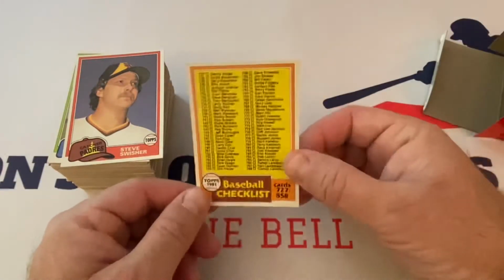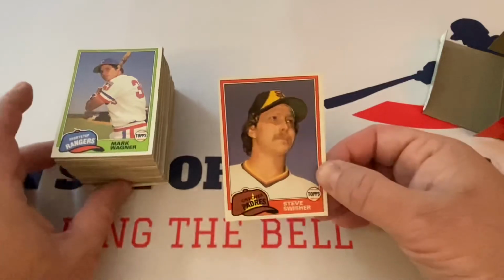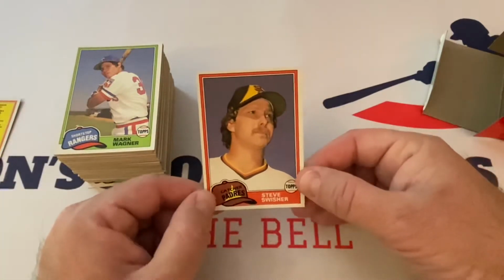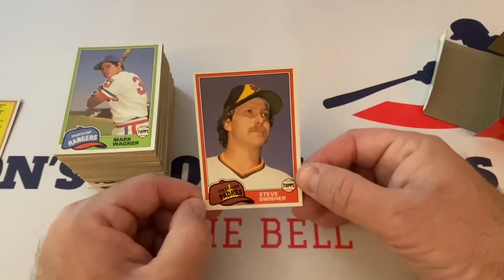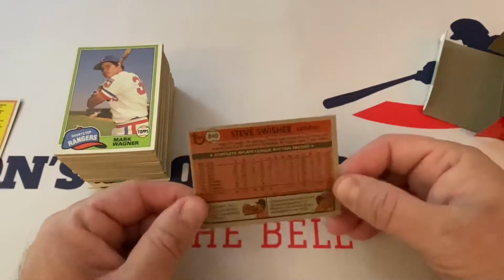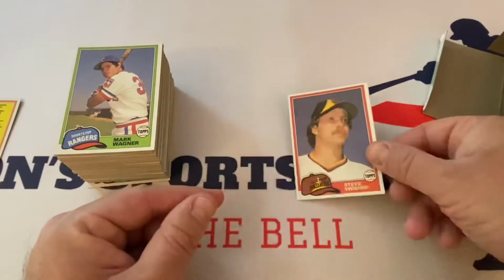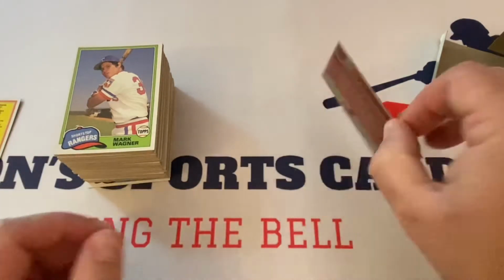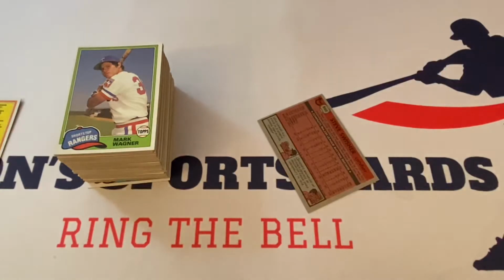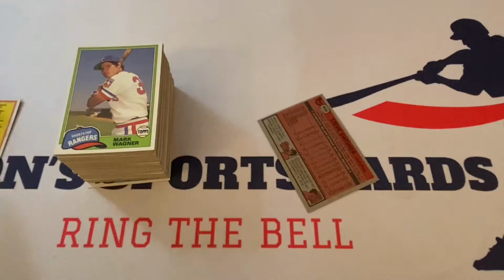Here's the checklist card. Pretty cool stuff. Let's put that over there. So let's take a look at this. This is the ball cap release. Tough one to get in good centering. But these cards are obviously in prime shape, pack fresh type cards. And let's get going here. So it's Steve Swisher moving on from the Cardinals to the Padres. Let's see. So we would be starting off on card number 727, which is, this is 840. So these are going to be out of order.